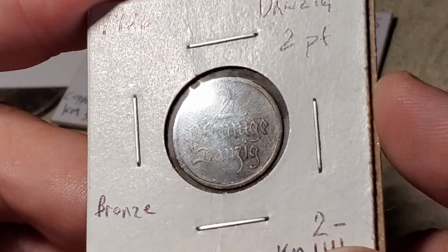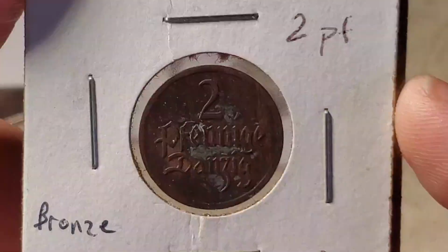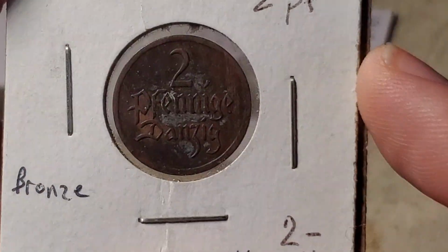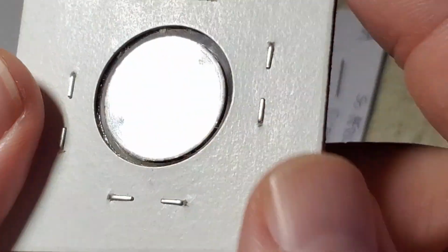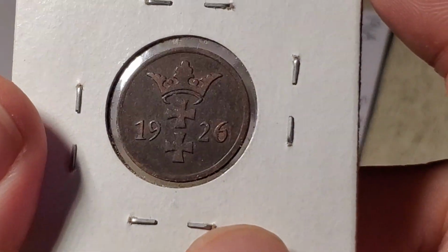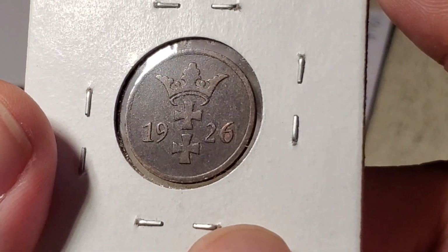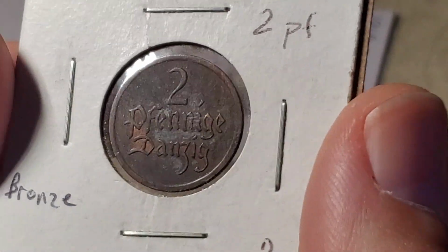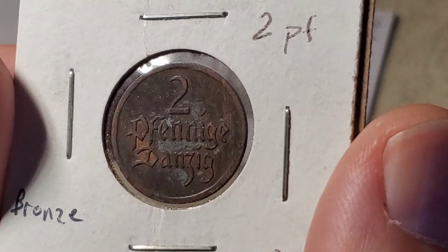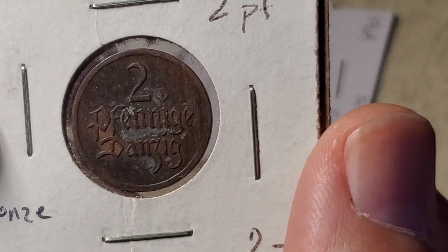Now this coin looks like it's uncirculated, but you can see the corrosion pretty easily on here. Makes it kind of difficult to say what a coin like this is going to be worth, but on this side, 1926 has a couple of these crosses and then the crown on top of it. Very simple design here. This side it just says Pfennig. Maybe they pronounce it Pfennig.